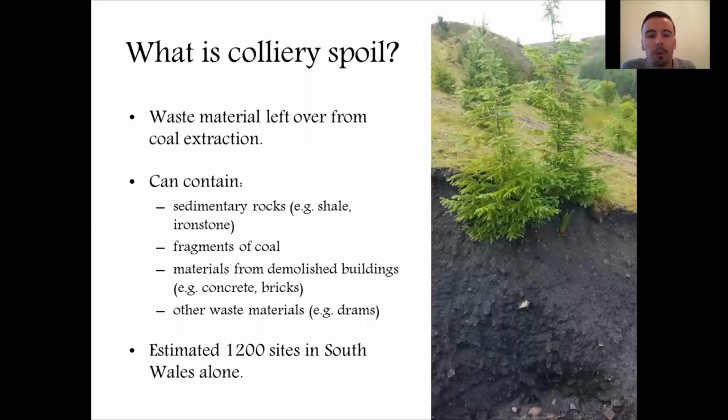So what is colliery spoil? Colliery spoil is simply the waste material that's been left over from coal extraction. Many regions of the British Isles have a long history of coal mining. That's the case in South Wales as it is in North Wales, northeast of England, Yorkshire, central belt of Scotland and so forth.